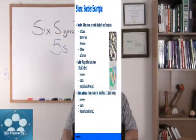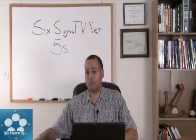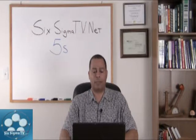And this next slide talks about the examples. You might have traffic lanes, walkways, put a border around items, label things. They should have a home, an item name, a location, so if your stapler is missing, it says right there, stapler. So you know that it's gone, and that's where it goes. So you'll have a home location for that.